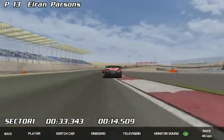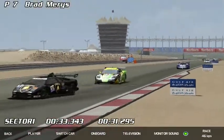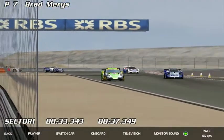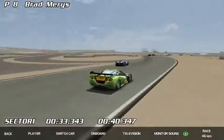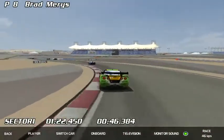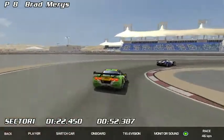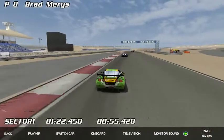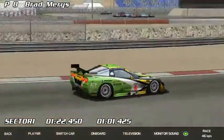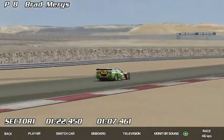We've got trouble. We've got trouble with Brad Maris. Brad Maris, he might have suffered a flat tire or something. He is falling way back. I'm just cycling around his car there. Must be some serious issue with Brad. He's down to P8 now. Could have been an off. He seems to be back on pace, so could have just been an off. Yeah, very strange there for Brad. I'm following him around. I just want to see if he's going to hit the pits if he did end up with some mechanical problems.